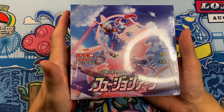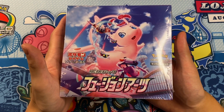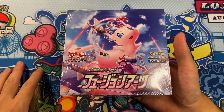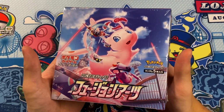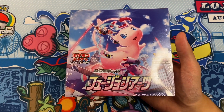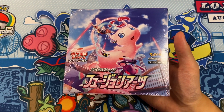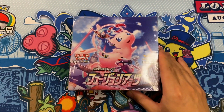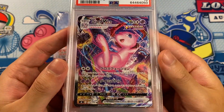And finally, I believe the English version of Celebrations came out just before the Japanese version of the 25th anniversary. So the English release of the 25th anniversary may have coincided with the Japanese release of Fusion Arts, all of which led to this set not being that popular. It's also got some pretty whack SRs like Crabrawler that I can think of, but it's also got some really strong cards in them. As the box art suggests, it's got a Mew VMAX alt art, which is just awesome.